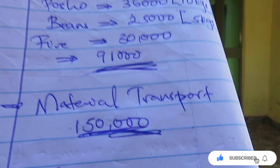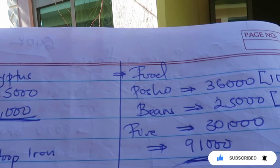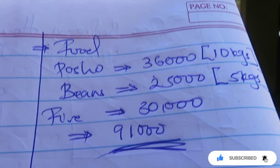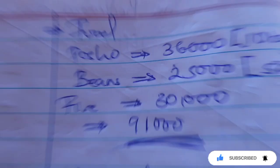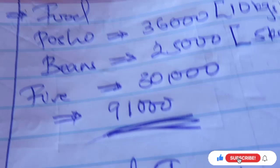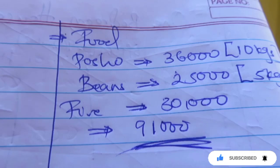I always advise you, houses like this shouldn't be contract-based, because we can always calculate them so easily. All right? So just put aside 91,000 shillings for someone who is going to, for the food, right? You see me breaking it down, 10 kilograms of posho, 5 kilograms of beans. And then for fire relations, 30,000 is enough. If you have to buy firewood, if you have to buy charcoal, whichever you choose, 30K should be enough.